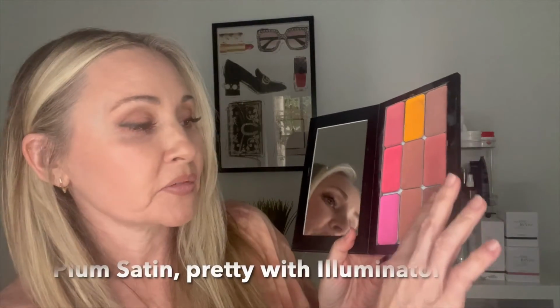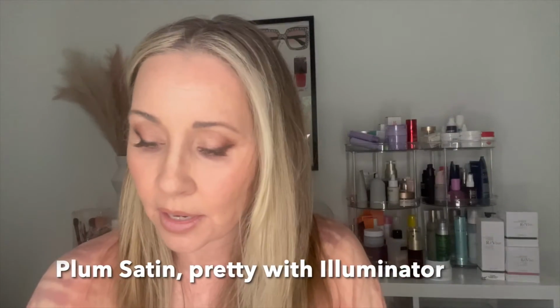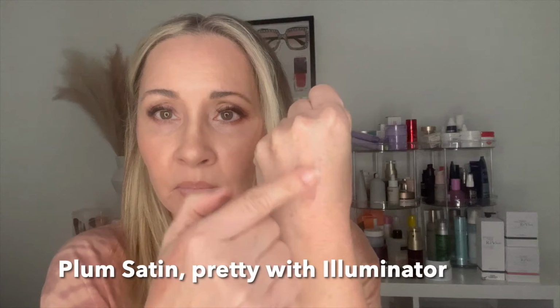You could also do plum. Plum is very flat to me. And so if you did plum, I would put a real pretty highlighter over it, because to me, plum is maybe the tiniest bit flat like Frenchie. Plum and Frenchie are not my favorites, but if you layer them right, they could be pretty.